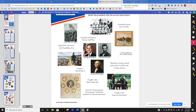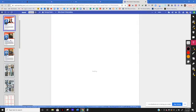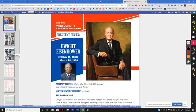Now I'm going to bump over to the secondary program to explain the differences. The instructions and basic idea of the Whodunit program at the secondary level is exactly the same as elementary, but we have increased the number of presidents and therefore increased the amount of primary source materials for students to analyze. We bumped it up a couple notches. The presidents we added were James Madison, Harry Truman, and last but not least, Dwight Eisenhower. So instead of 3 presidents for the elementary version, students are now analyzing 6 presidents.